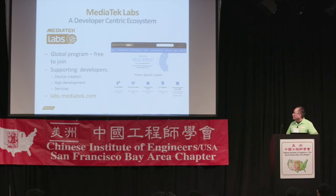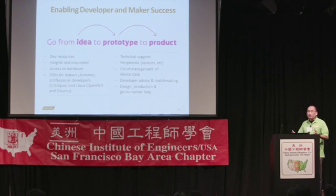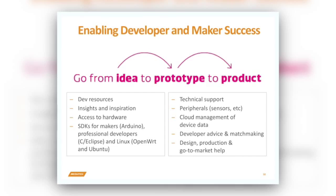So this program launched in September 2014, and it's a global program and bilingual. We have Chinese and English versions of the website, and it's free for developers to join. And in our ecosystem, we provide the documentation, technical support, and also go-to-market support as well. So you would see a lot of services once you log on to the website and join us. If you have questions, you can also talk to one of the members outside the auditorium at our table.